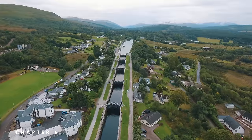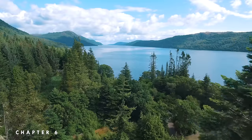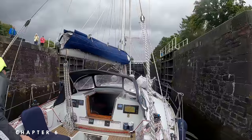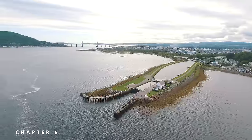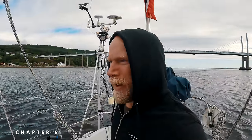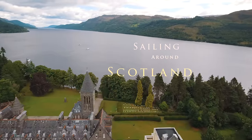This is where the entrance to the impressive Caledonian Canal starts, which will take us straight through Scotland with the help of a huge network of man-made locks and canals, before we enter back into the salty ocean at Inverness on Scotland's east side. Very strong currents into the port of Inverness. So let's check out the marvel of the Caledonian Canal.